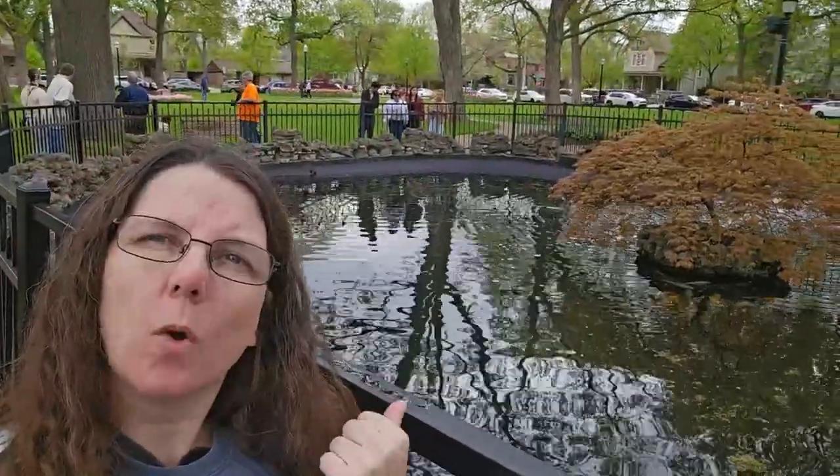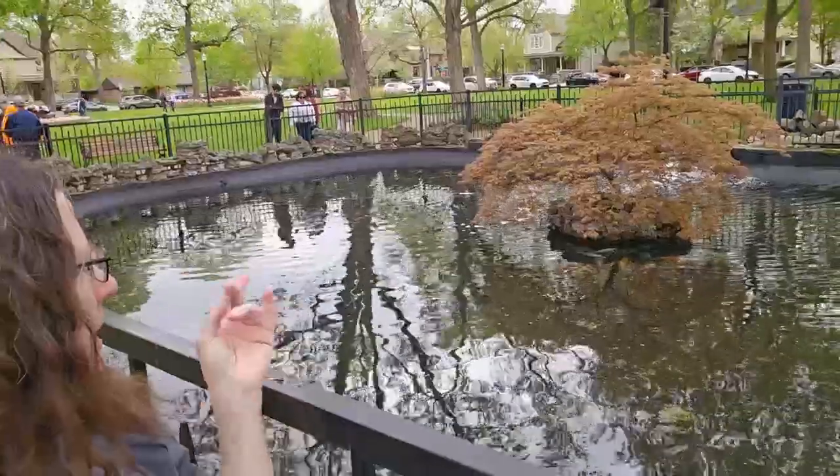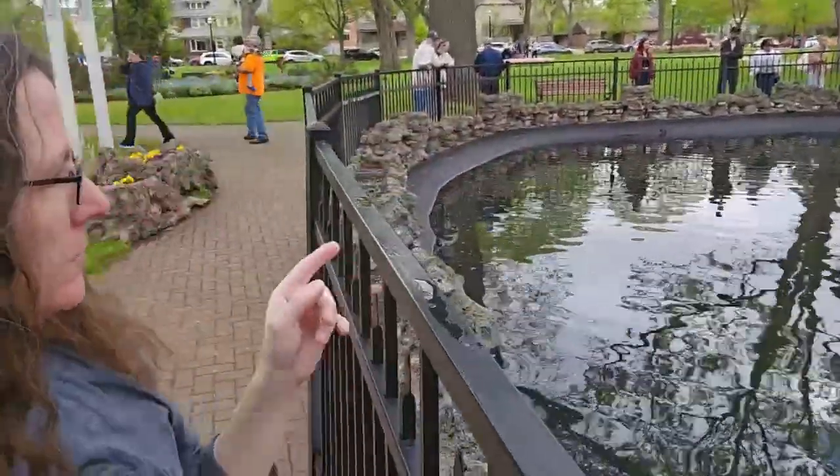They have this koi pond with, I believe that's a Japanese maple tree. So definitely really cool. They got the rocks around the pond. And then, like I said, they have the gazebos to check out. Very nice walking paths, all cement, so handicap accessible, very easy access, parking all the way around, easy access to downtown.